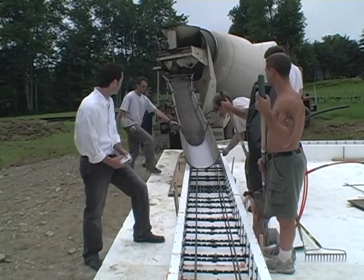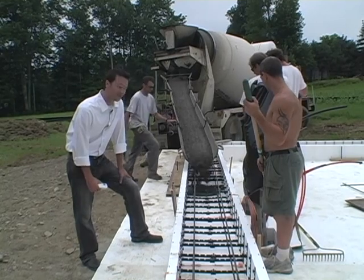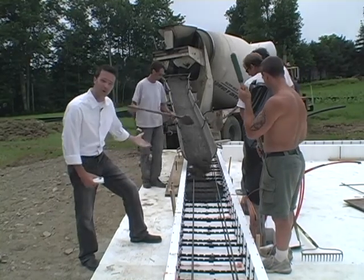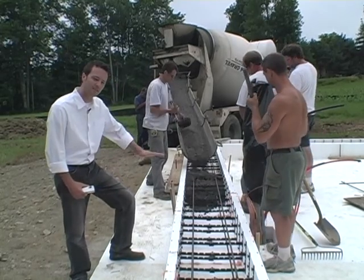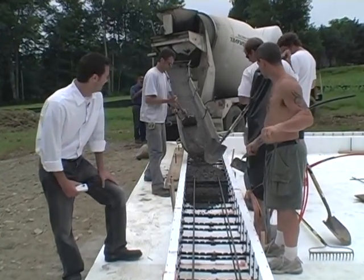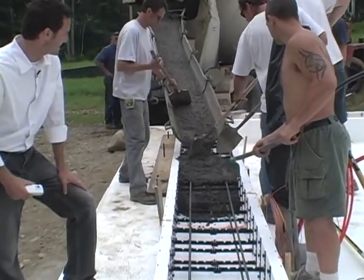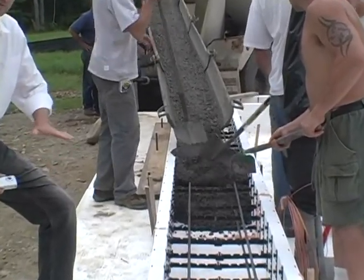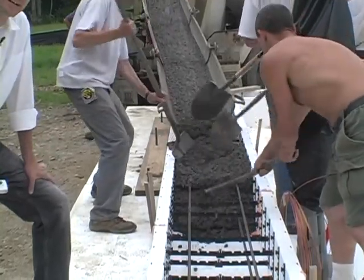All right, well, here comes the concrete. This is the exciting part. You get one chance to do concrete right. So they're going to pour this in, 3,000 psi, and they're going to move it around and level it to the top of these forms. We use concrete sparingly because it takes a lot of energy to make that stuff. So in our case, we're going to use just all that we need for the proper bearing and structural capacity of the house.